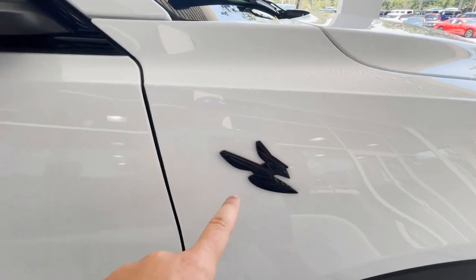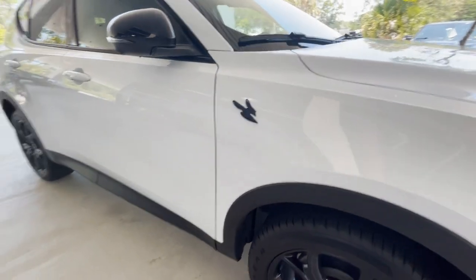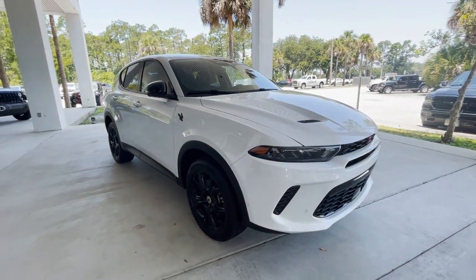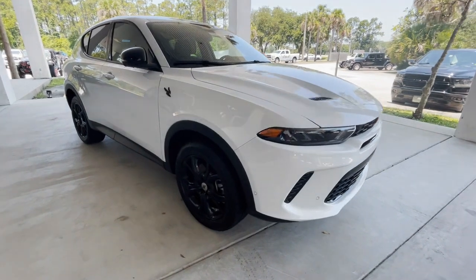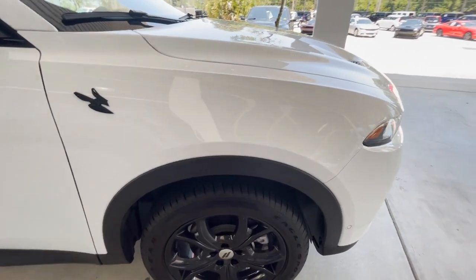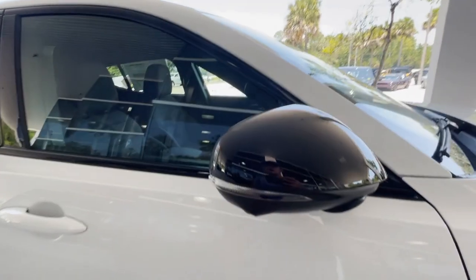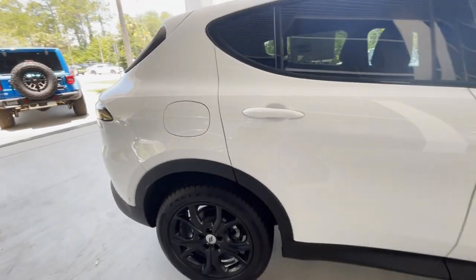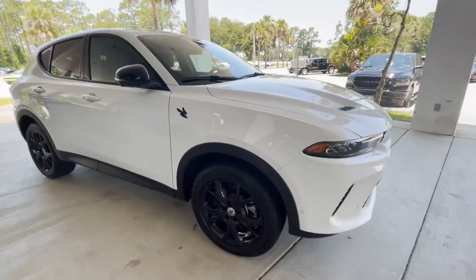Getting up close here now with the Hornet. Really looks good. Also good to note, this Hornet has the Blacktop package with it. So you get blacked out wheels instead of the smaller, one inch smaller aluminum. You get the blacked out badge and blacked out mirror caps too with the Blacktop package. And it looks really good contrasting this cue ball white paint.